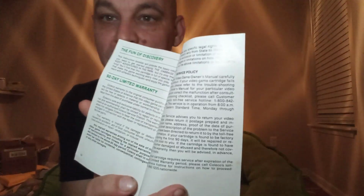Then, of course, it tells you about the fun of discovery, how there are some things that it doesn't tell you about in here. The 90-day limited warranty, the service policy over here, and a little bit of the Coleco credits on the back. Let's see, that's about an 11-page manual from front to back, 12 if you include the back. It just isn't numbered back there.